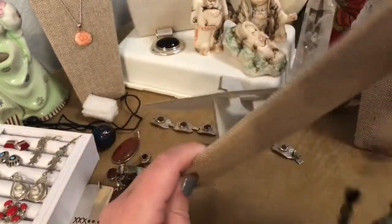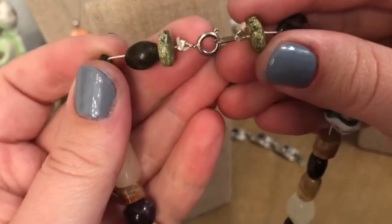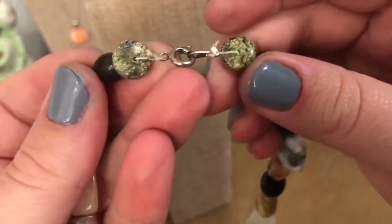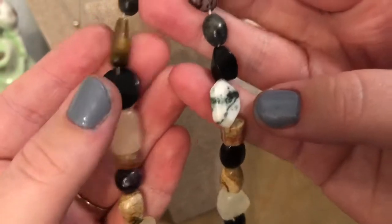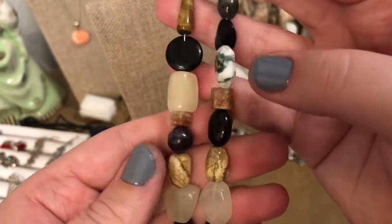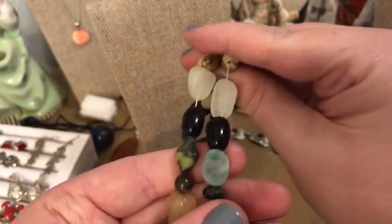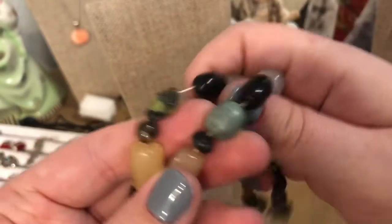I love this necklace as well. I love the uniqueness of the necklace. It lends itself to being vintage. It's a silver tone clasp, but what I love about it is you have all of your different shaped, it's just stunning to me. You have different glass, you have different natural stones, different sizes and shapes. You even have a scarab here.